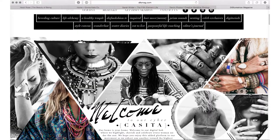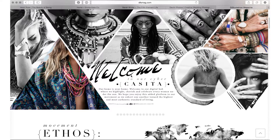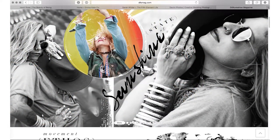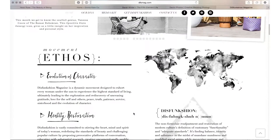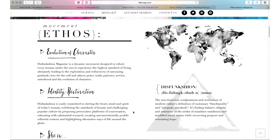This is a very, very visual website. You can see the images are a very particular style, and they're obviously calling to a very particular target market. So these bohemian, gypsy wandering ladies. And this is actually a slider. So you can see the different types of images, collages, that go on. It's quite fascinating.